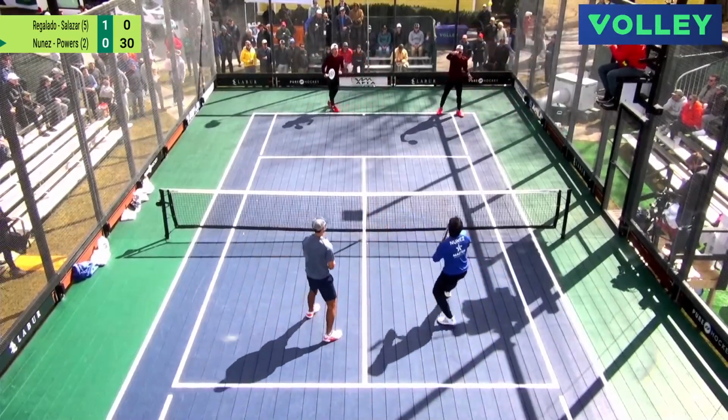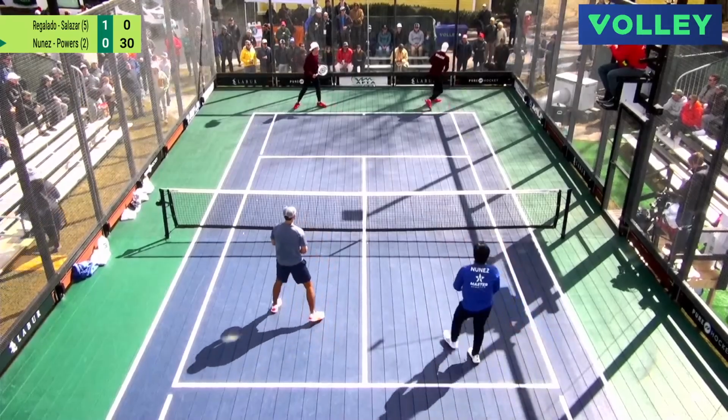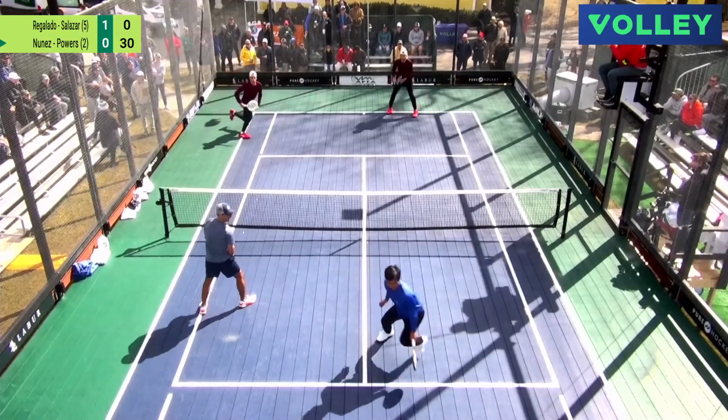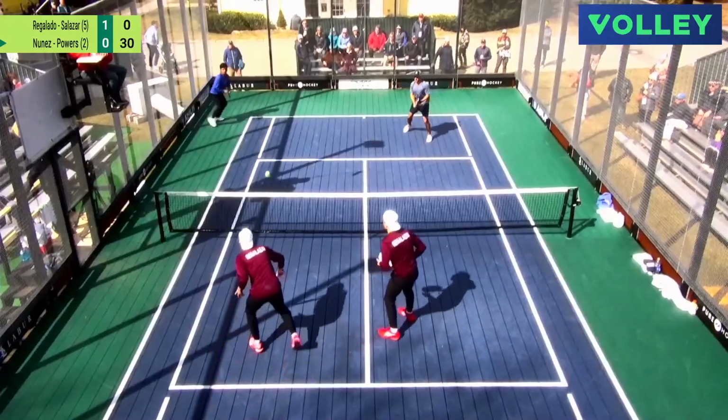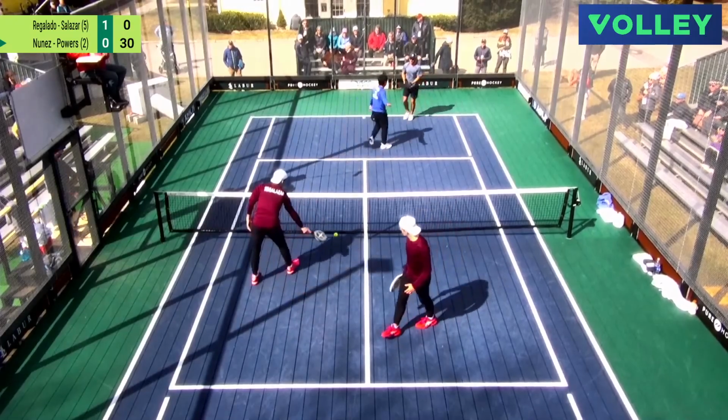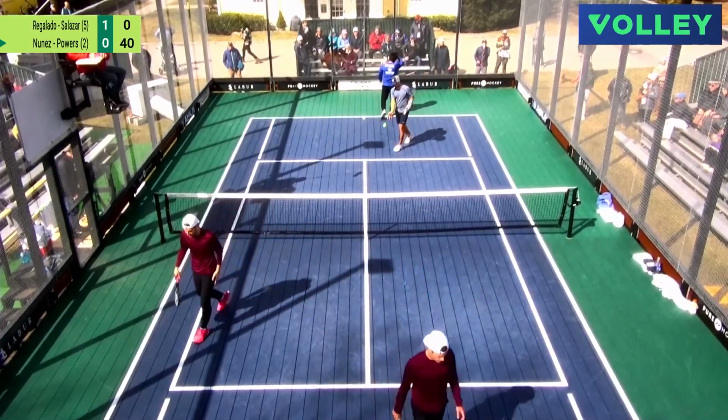You see it. He's very good, Salazar, at taking his back end from the middle and flying it into where Mark Powers is right now in the gray shirt, into his alley. He slings it the other way. Oh, Nuñez! Body blow right there.